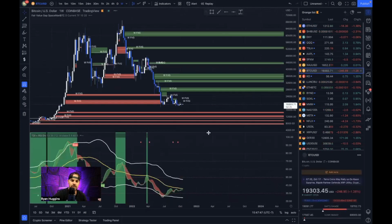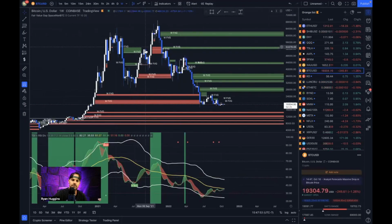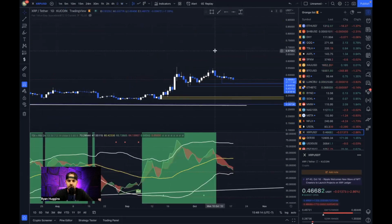And then also when we look at Bitcoin, same thing. We had a bullish divergence here. That was the move, right? The big move with a pullback and then the all-time high tap all came off of a bullish divergence on the RSI. So I'm going to keep an eye on that. Just wanted to show you that real quick.